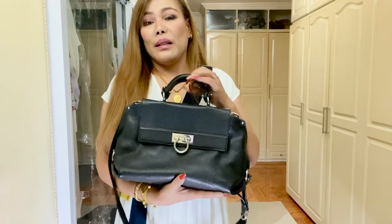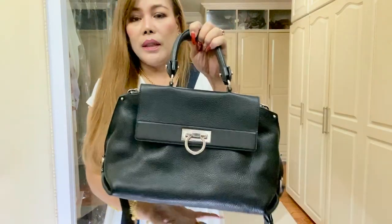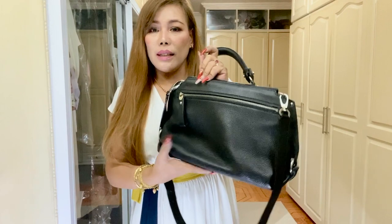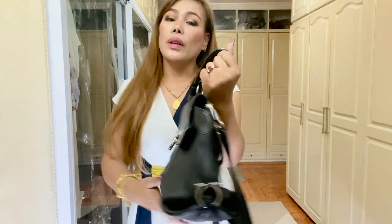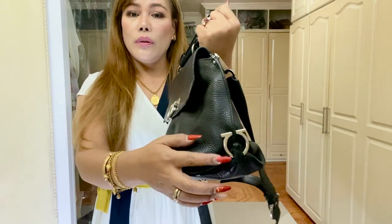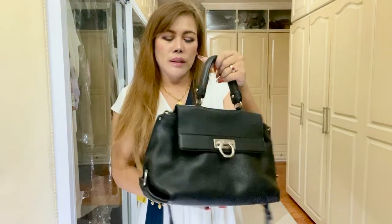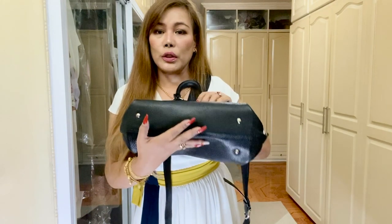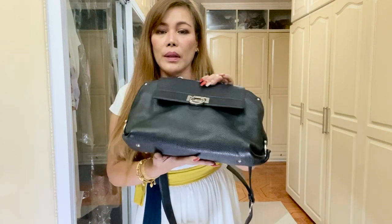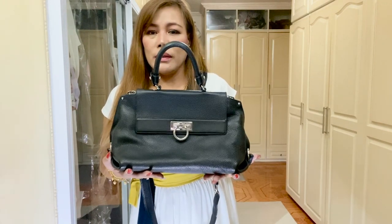So the next one is this bag from Ferragamo. I don't know what it's called, but I like the color. It's classy and it's very roomy. This is the Ferragamo logo. The only problem with this bag that I wish I could change is the bottom structure. I wish it to be more sturdy and structured. As you can see, this is a slouchy bag.